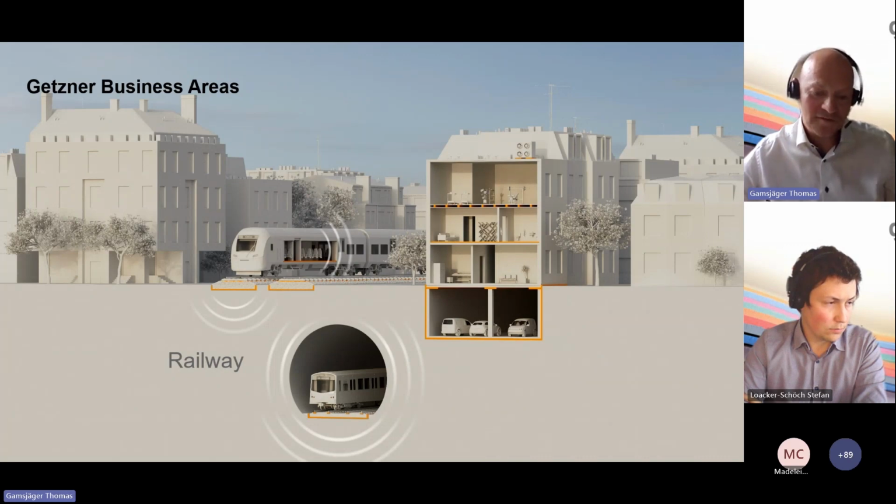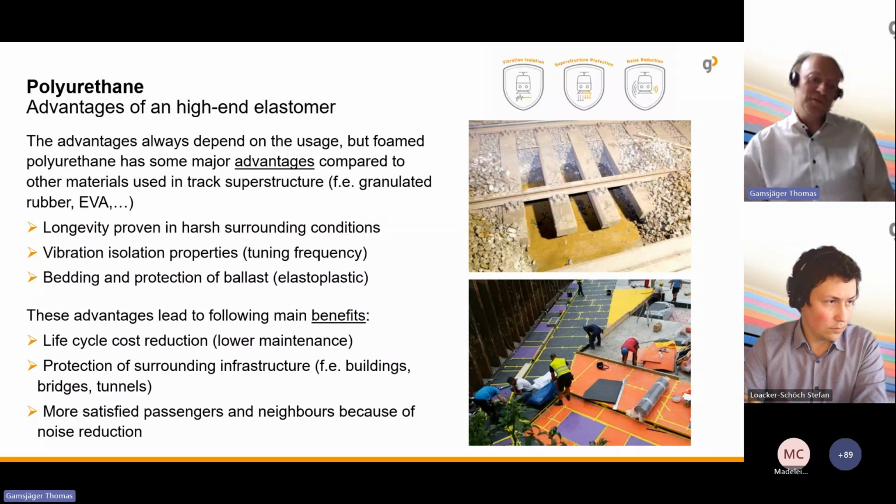We talked about polyurethane. We produce foam polyurethane. Why? What is the big advantage of this material?